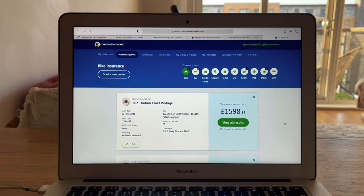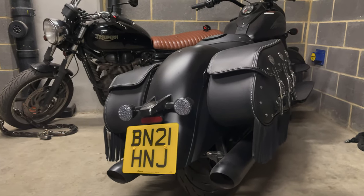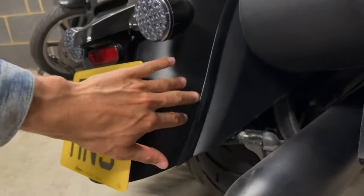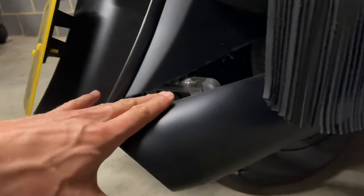So I hope that's been kind of eye-opening, because I did have a few people messaging me to say it's not just about the cost of buying the bike, and that is actually a really good point. It's everything that goes with it, because these big bikes, they are not going to be cheap to insure or run in general. Actually, the second problem comes from physically locking the bike, because both front and rear wheel have the massive fenders that cover over 60% of each wheel, and on the back you've got the exhaust.